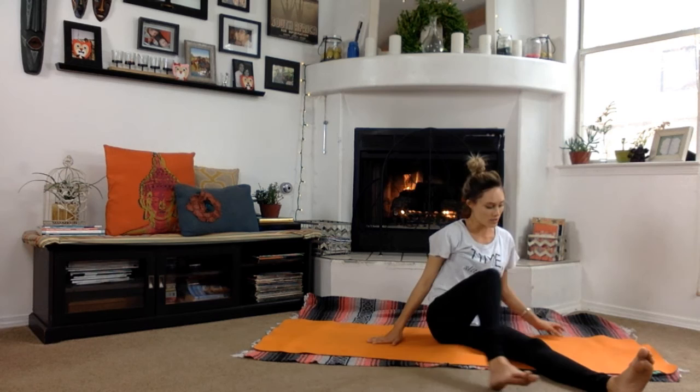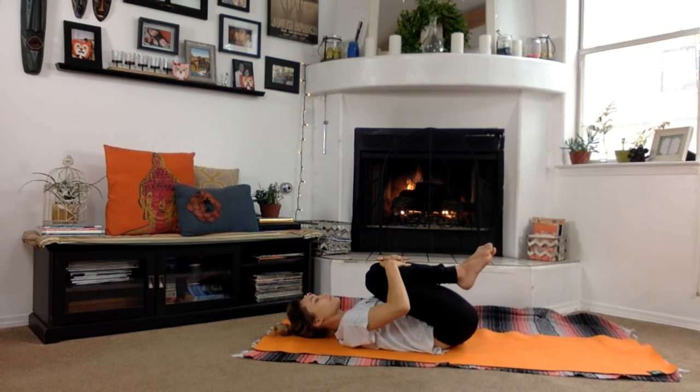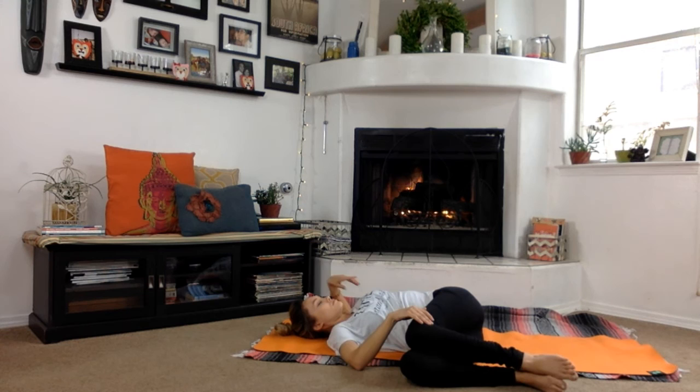As you're ready, go ahead and make your way down to lie down on your mat in the middle. And hug the knees into the chest. Come into a really simple twist, or whatever twist would feel the best right now. Spend about 10 breaths on each side. I won't even cue the switch, so just count about 10 breaths to each side.